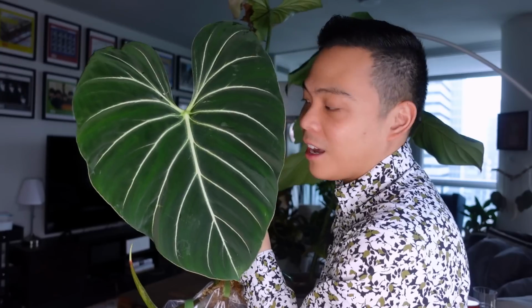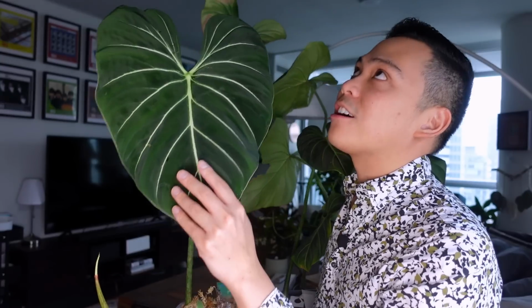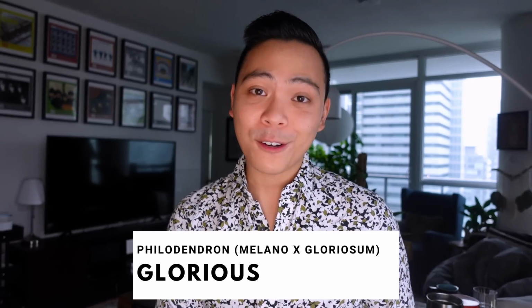Oh, can we take her in, please? Look at this leaf. Okay, I need to move on to the next plant. The first plant, the Philodendron Gloriosum. Okay, so moving on to the second plant. The second plant is the Philodendron Glorious.